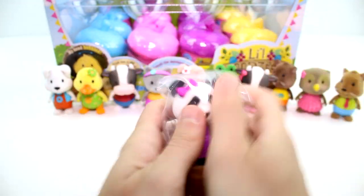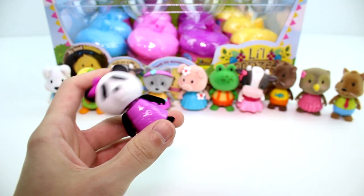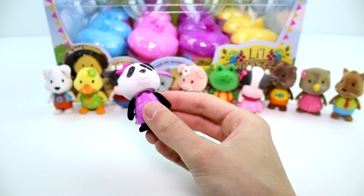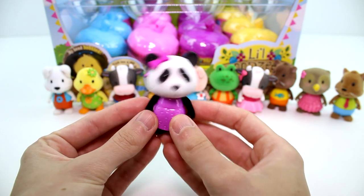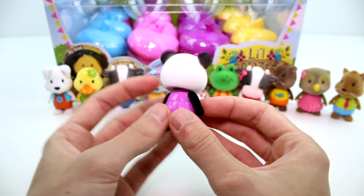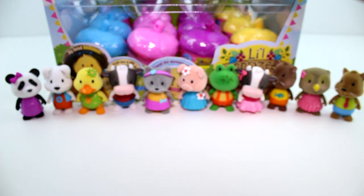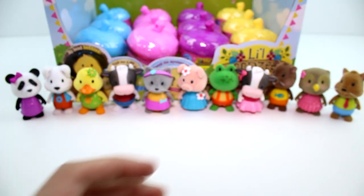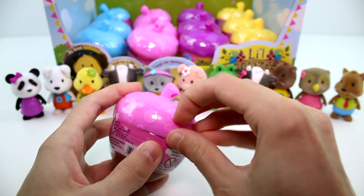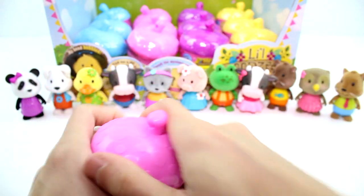We got the little panda. The little panda's too cute. This is Paws Panda. Yes, it is. She's adorable. Loving her colors. So cool. All right, we have one more for the first row. Hopefully it's the golden acorn.